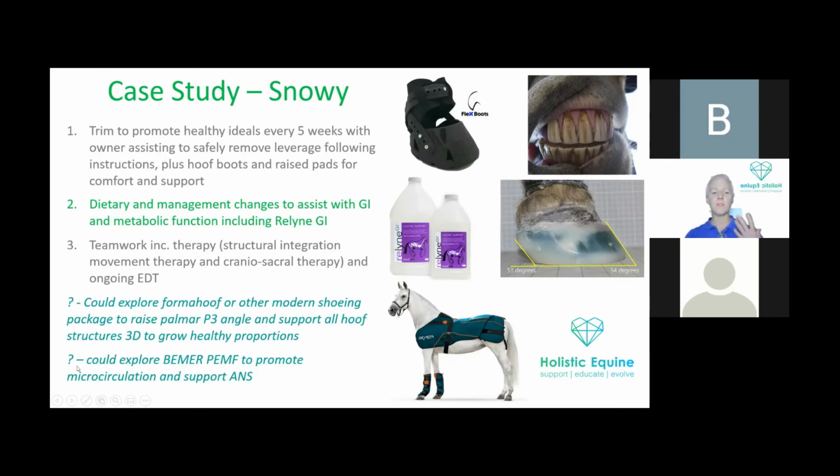And then I'm thinking, well, what else could we do? So recently we've started to explore Formahoof. I can't obviously fit Formahoof, we'd have to work with a farrier, but this could be a really good option to really support the feet and change those angles and give him some much needed support to get there quicker, really.